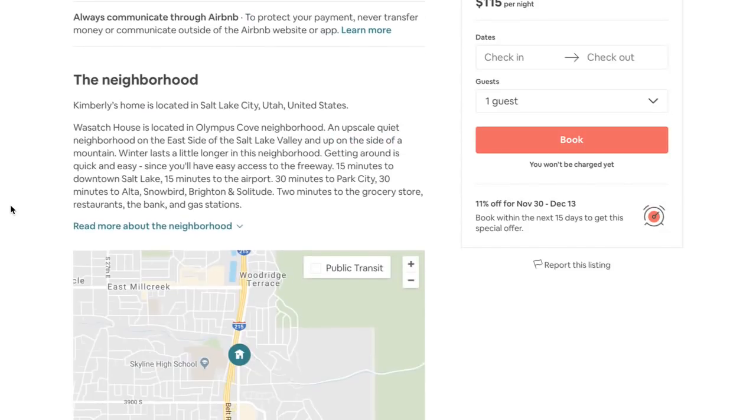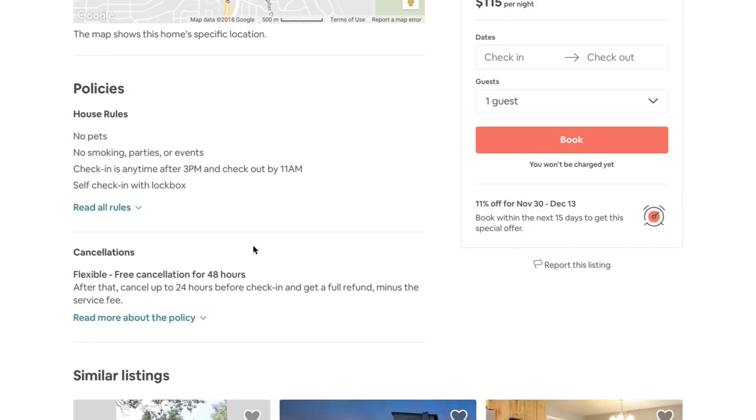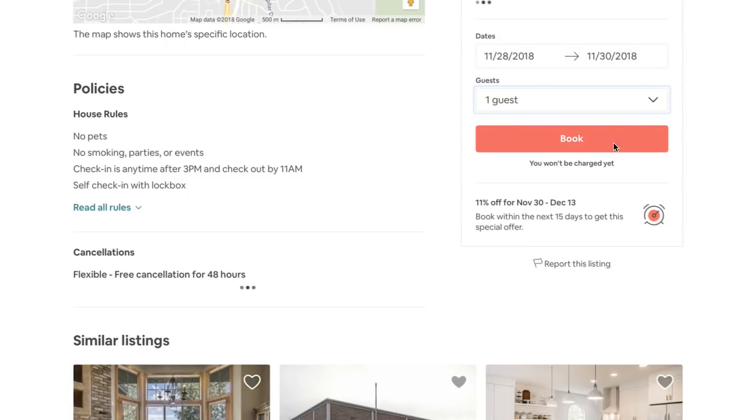She has a flexible cancellation policy, which we can see here. So that's good, because when you're just starting out, you want to make it as easy as possible for the guest to book your place. I'm not completely sure how you can see whether instant book is turned on or not. It kind of confuses me these days, but I think she has instant book on because there's this book button. So I can probably instant book it.